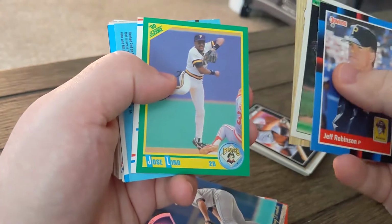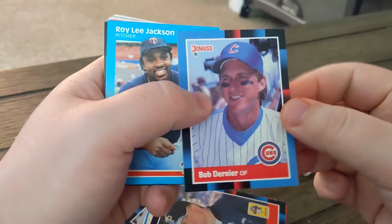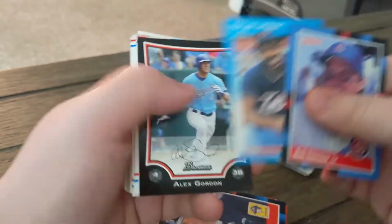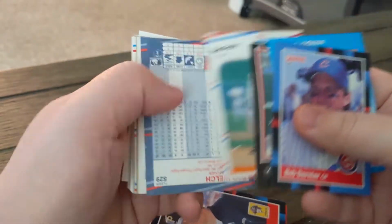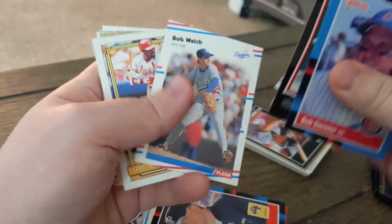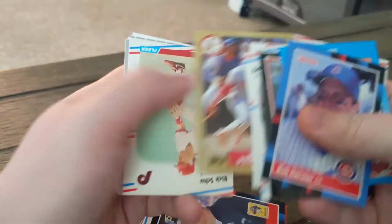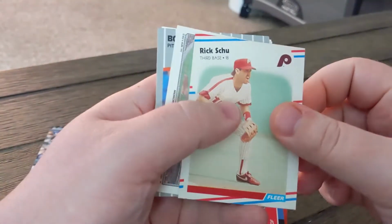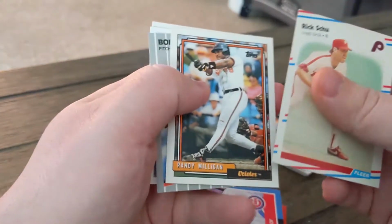Those old school Pirates jerseys, they were something. Herm Winningham. Roy Lee Jackson. Alex Gordon. So far, you don't expect a ton out of here. You could potentially get something big, but you don't really expect it. And we're not really getting much of anything at all in this. We're more than halfway through. So this, we may have struck out a little bit with this one.